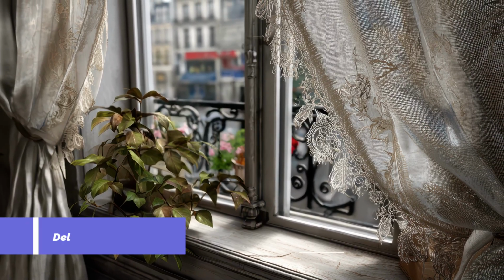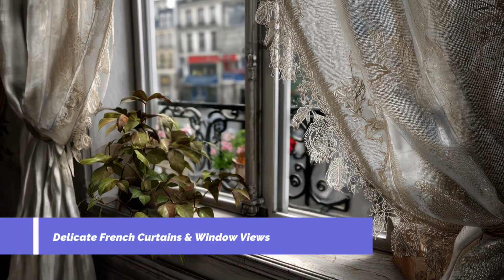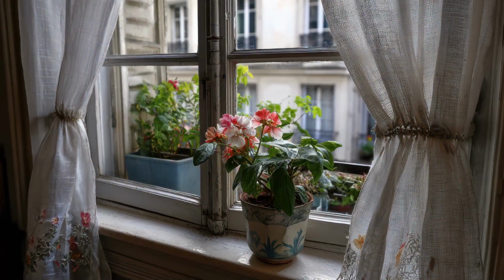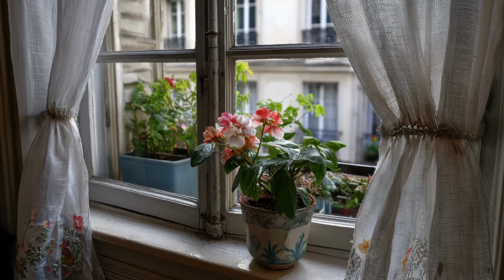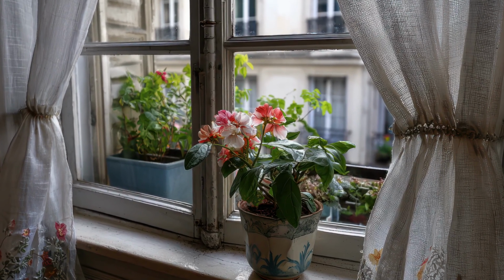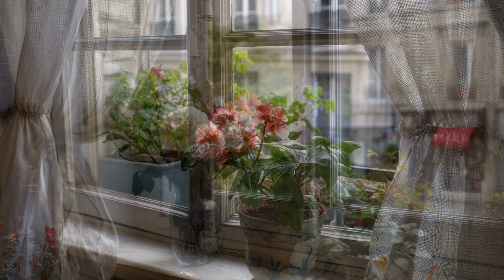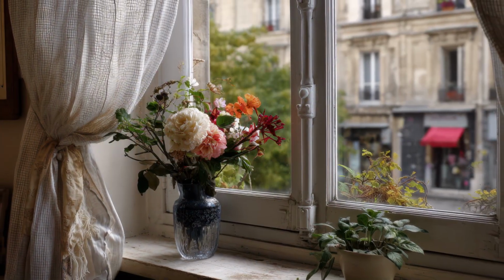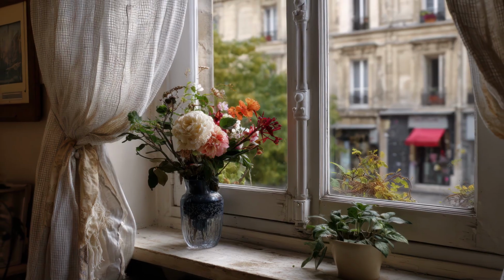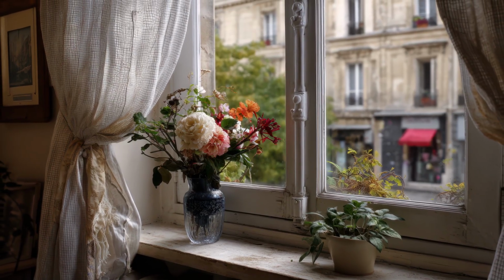Soft sheer curtains catch the light, fluttering gently with the breeze. Through the window, flowers on the sill and the soft hum of the city complete the romantic atmosphere. The curtains frame the view like a painting, dreamy, calm, and full of emotion. This Parisian detail transforms any small window into a scene of poetry, reminding us that even in simplicity, there is beauty worth savoring every day.